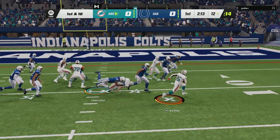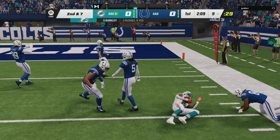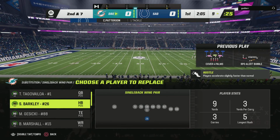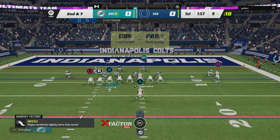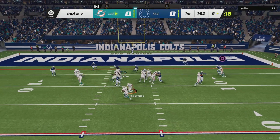They'll try the right side here. Barkley. They'll get this down inside the 10 for a pickup of about three. Well, that call makes sense because they've been throwing it well on this drive, and once again they show passing formation, show the shotgun, then they ran out of it. That's a nice play by them defensively, though, to hold it to a short game.